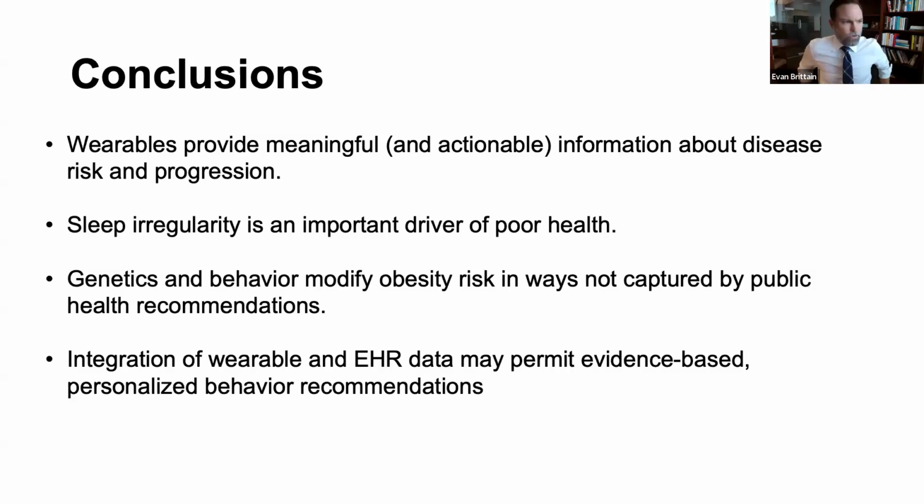So, some conclusions. I've tried to convince you that these devices provide both clinically valuable and actionable information about disease risk. I was struck that sleep irregularity seemed to be one of the most important drivers of poor health. Genetics and behavior modify obesity risk in ways that are not captured by public health recommendations, and perhaps that could be remedied in the future. And then I think these data in general make an argument in favor of integrating wearable devices with the EHR that might in the future enable both evidence-based and personalized behavior recommendations.